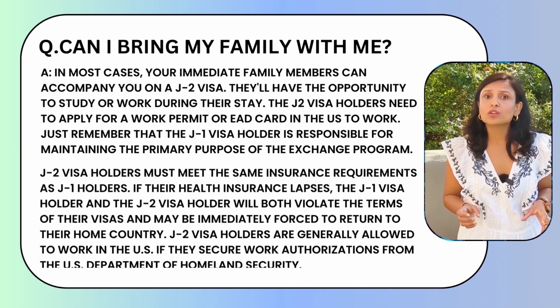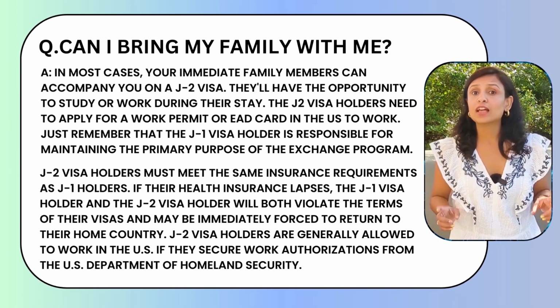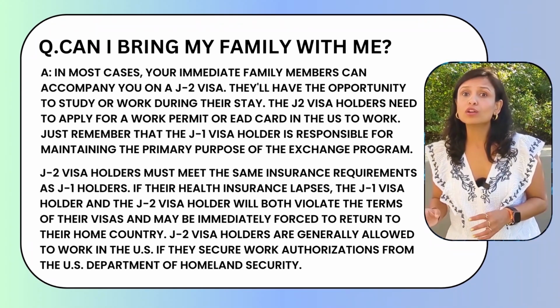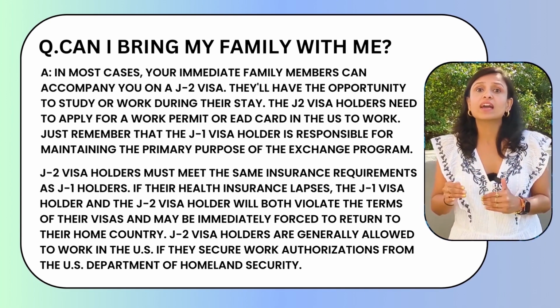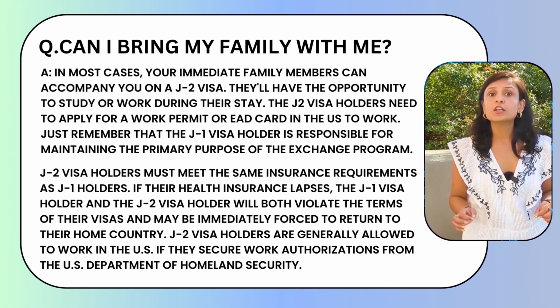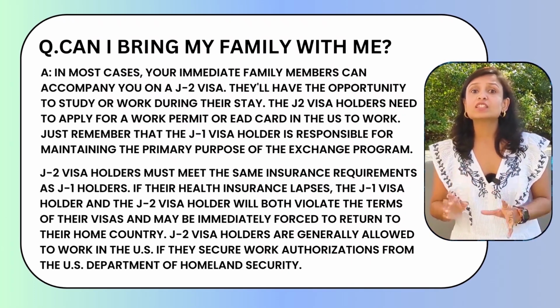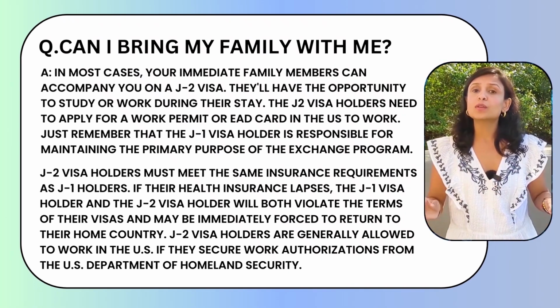The J2 visa holders must meet the same insurance requirements as the J1 holders. If the health insurance lapses, the J1 visa holder and the J2 visa holder will both violate the terms of the visa and may be immediately forced to return to their home country. J2 visa holders are generally allowed to work in the US if they secure work authorizations from the US Department of Homeland Security.